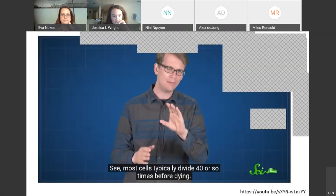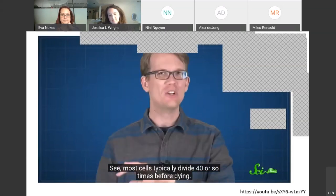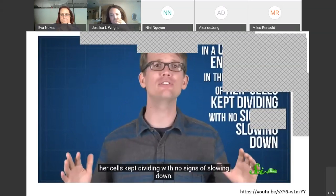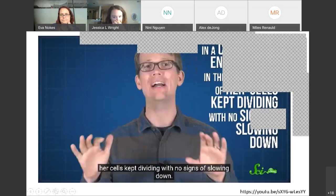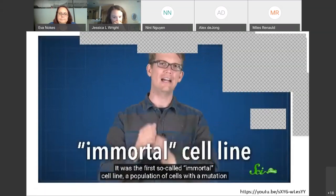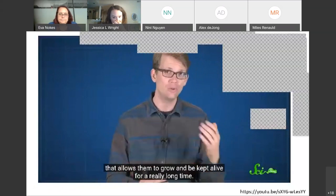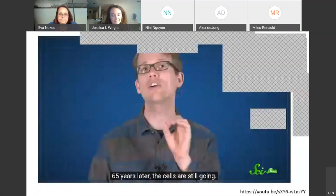See, most cells typically divide 40 or so times before dying, but Lacks' cells just kept on going. In a controlled environment in the lab, some of her cells kept dividing with no signs of slowing down. It was the first so-called immortal cell line, a population of cells with a mutation that allows them to grow and be kept alive for a really long time. 65 years later, the cells are still going.